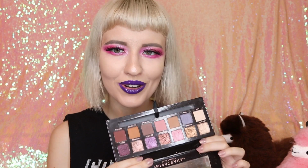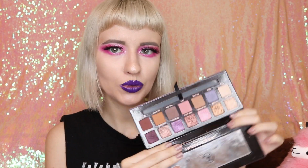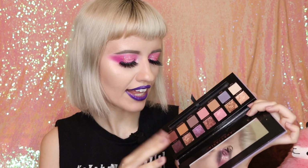Next palette, I don't even know how to nominate it. It's Anastasia Beverly Hills Norvina. I'm just gonna say that this is one of my favorite Anastasia palettes, because it's again on the pinky side. It's not that on the warm side. Yes, it also has the gold ones, the orange ones, of course. Anastasia always has to put this orange in every palette.